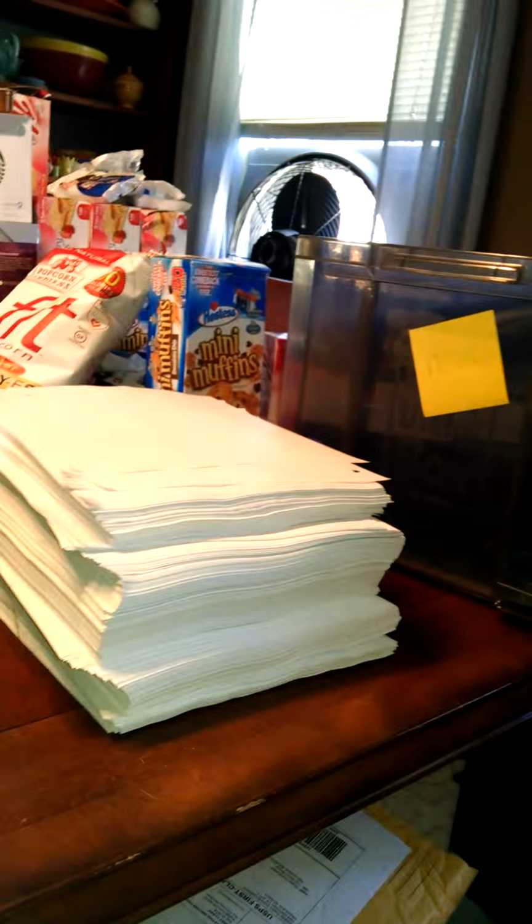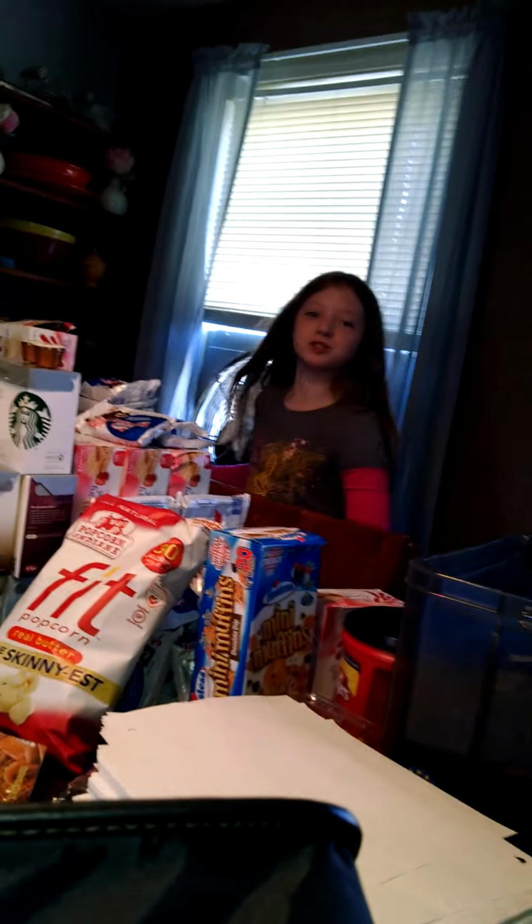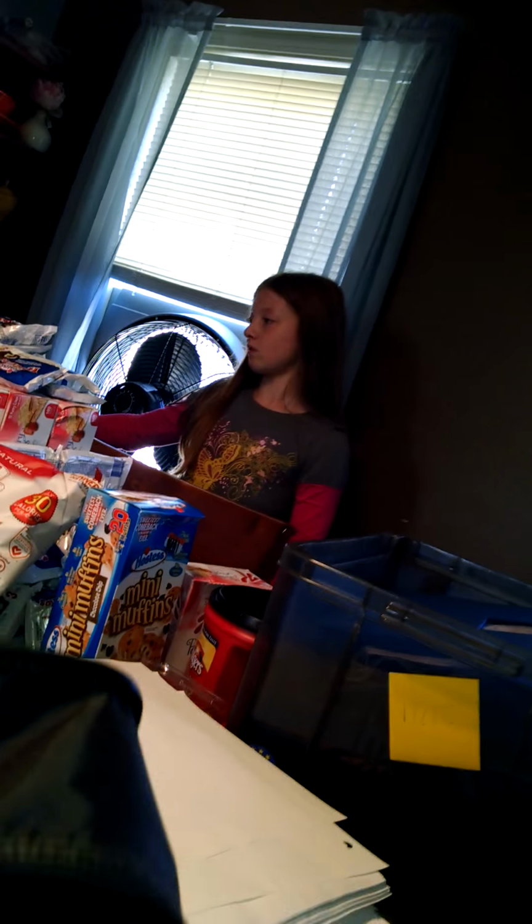So then this is a big CD holder. I don't know how many CDs it holds. Oh, yeah. Hold on. So this is a big, huge CD holder. Holds hundreds and hundreds of CDs.